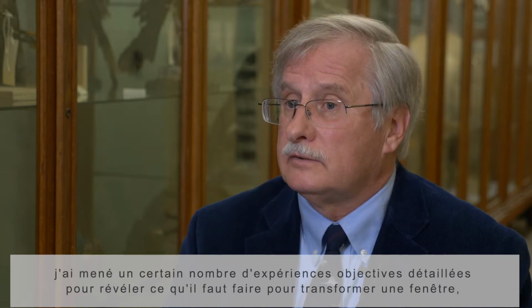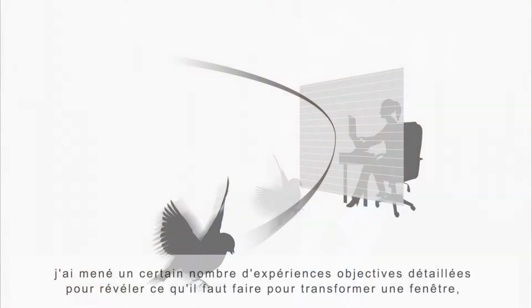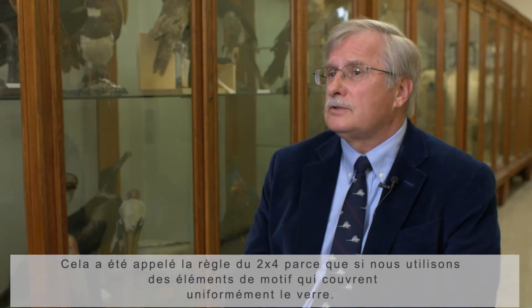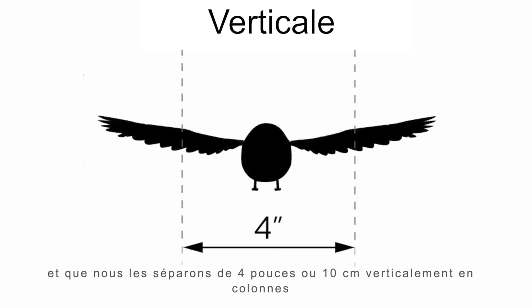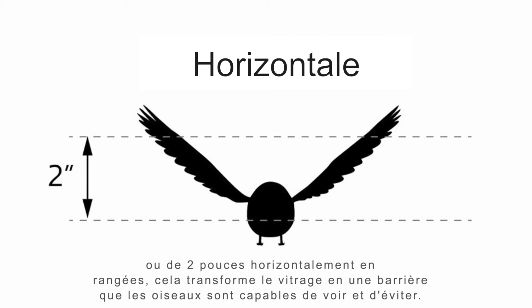Consequently, over the years, in my long career of studying this issue, I have conducted a number of detailed, objective experiments to reveal what it takes to transform a window, whether it's a see-through window or whether it's a reflective window, into a barrier that birds will see and avoid. This has been referred to as the 2 by 4 inch rule because if we use pattern elements that uniformly cover a window and we separate them by 4 inches or 10 centimeters vertically in columns, or 2 inches horizontally in rows, this transforms the glass into a barrier that birds will be able to see and avoid.